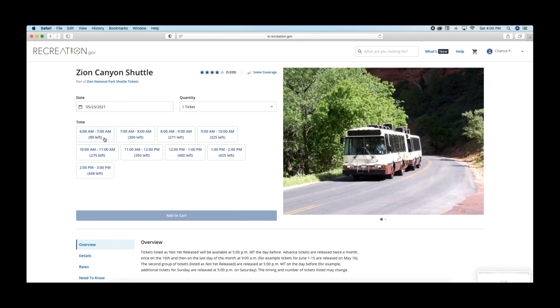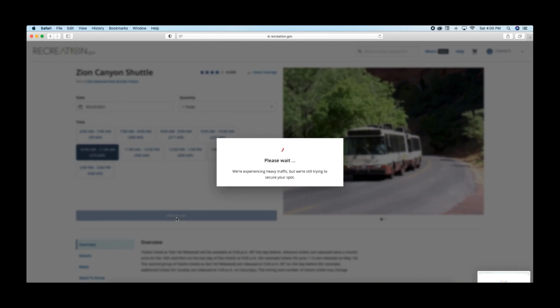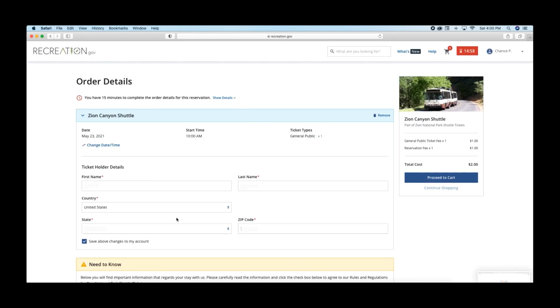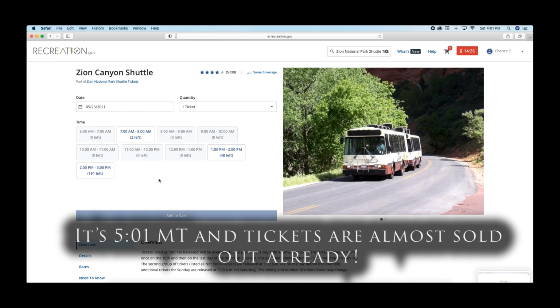Open up the calendar to select your date, enter the number of tickets you need, max number of 8, then click the time slot. Make sure you have a plan B in case your desired time isn't available. From here, you'll have 15 minutes to finalize your payment. Good luck.